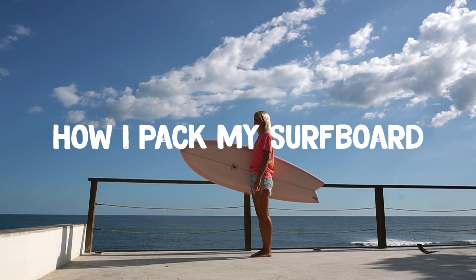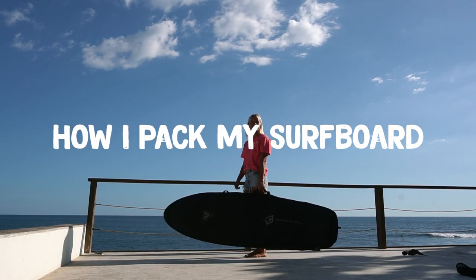I actually just packed up my surfboard, my fish, which I didn't surf that much this week because the waves were smaller. The first week I surfed it a lot, basically every day. But the second week when the waves were a little bit smaller, I just rented a longboard. And a lot of you guys actually asked me on Instagram to share how I pack my surfboard to travel with it. This is how I pack my surfboard to travel with it on an airplane.